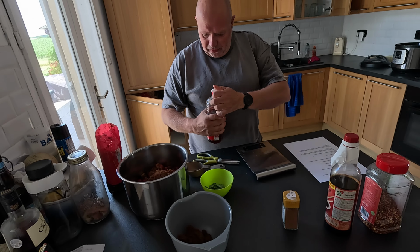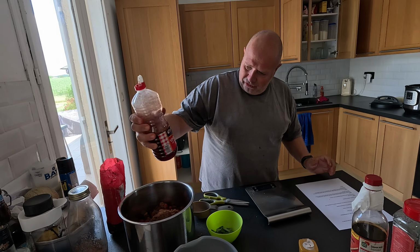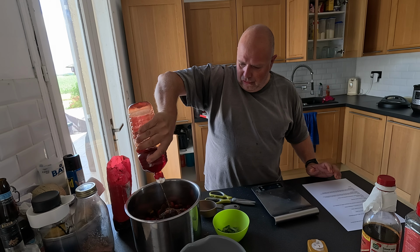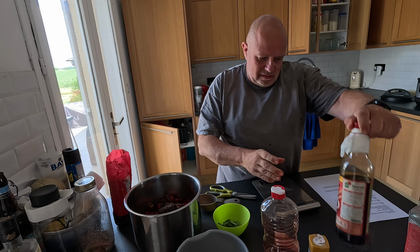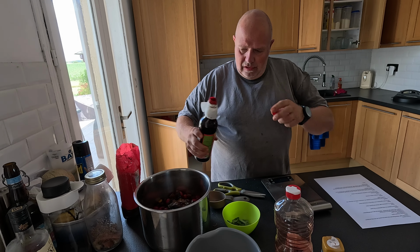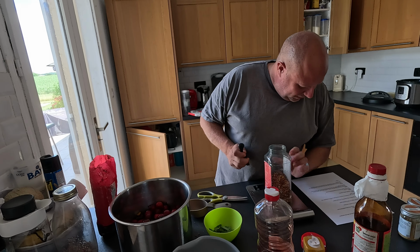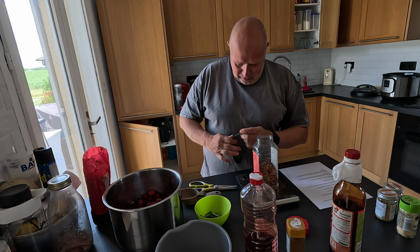Now because this is going in a pressure cooker, it needs liquid. So my liquid of choice is some red wine vinegar and dark soy sauce, and that is an awful lot of soy sauce, so I might put a bit of water in as well. So chili flakes, dried chili powder, 5 teaspoons of them.